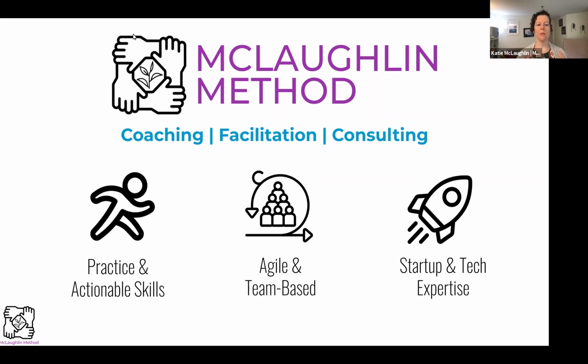All programs focus on practical, actionable skills. We have to move beyond theory and policies into action, because that is the felt experience and lived experience of your team members, of your company culture, and your day-to-day business success. All of our programs are agile and team-based. One-on-one coaching can get us far, but as a group, you can work even better and all of you see results.